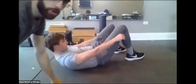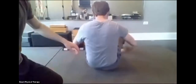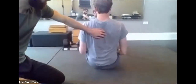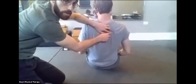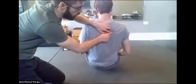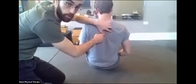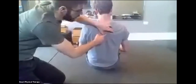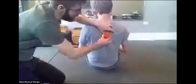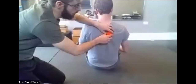The next one we're going to show is a rhomboid release. I'm going to have Dan face away. On yourself, it's almost like pressing into something that's really hard and rocky versus something that's squishy. You're going to want the ball to be set in between those 2 spots on the muscle itself, okay? And then you're going to lay down on that.